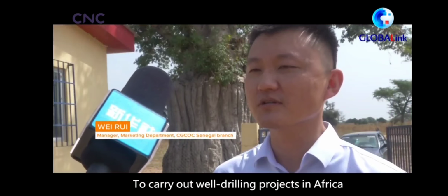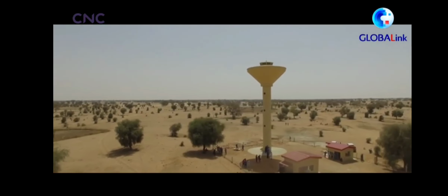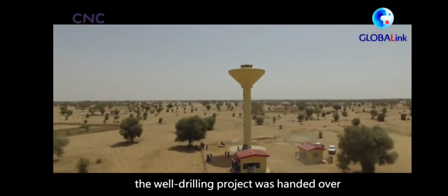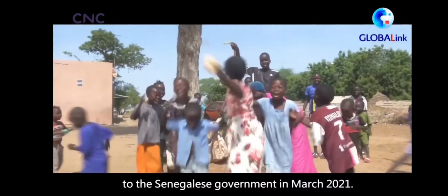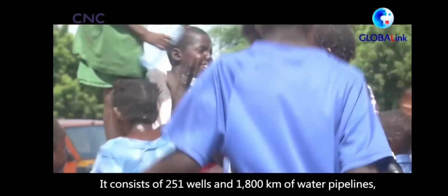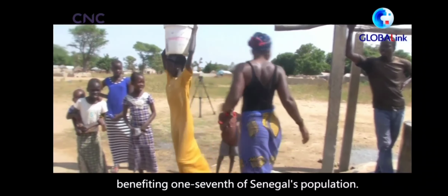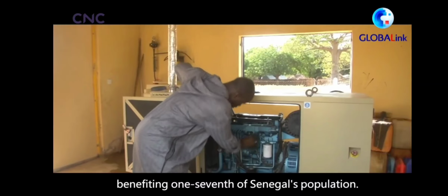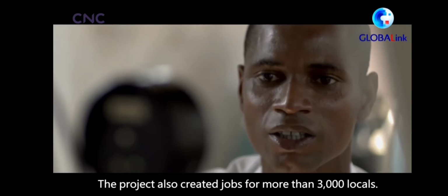After years of efforts, the well drilling project was handed over to the Senegalese government in March 2021. It consists of 251 wells and 1,800 kilometers of water pipelines, benefiting 1/7 of Senegal's population. The project also created jobs for more than 3,000 locals.